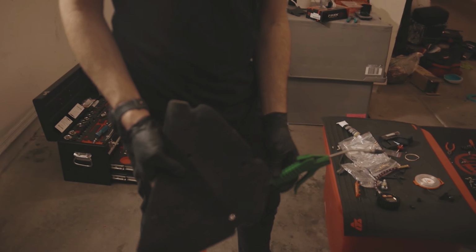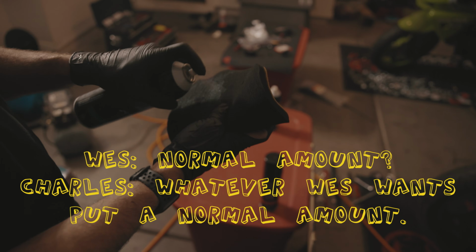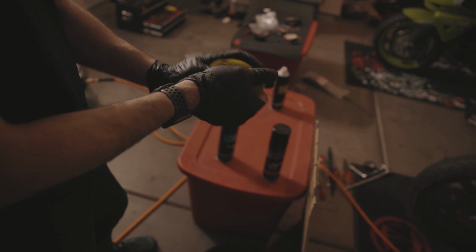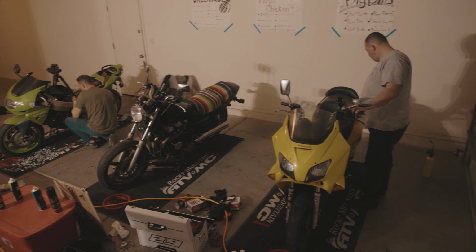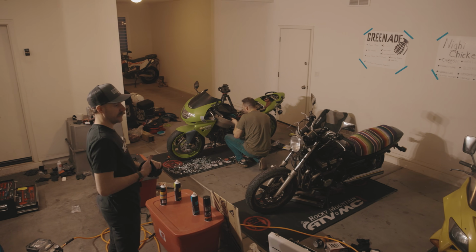All right, that's probably good enough. Is that clean enough for you though? Yeah. Normal amount. Whatever Wes wants on there, put a normal amount. What does that mean? We'll get them all oiled up, work this through the filter. Oh yeah. You can go 175. Disgusting. That looks pretty nice, Chance.